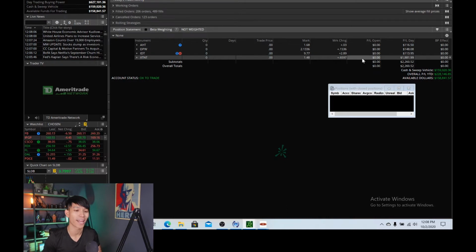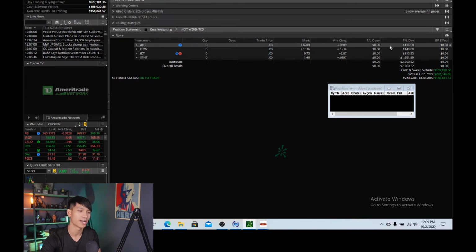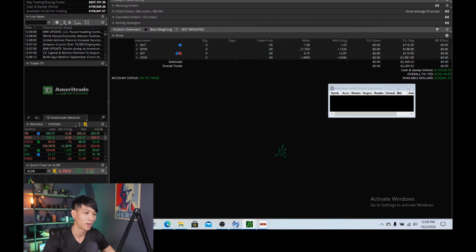So I called it a day after 30 minutes of trading, played some games, and just jumped back in a little bit trying to trade AHT, and then I called it a day. So basically I traded only like 30 to 45 minutes. Okay, and a pretty good gain for a slow day. I traded perfectly, did not have one loss today. Let's go over the trades.